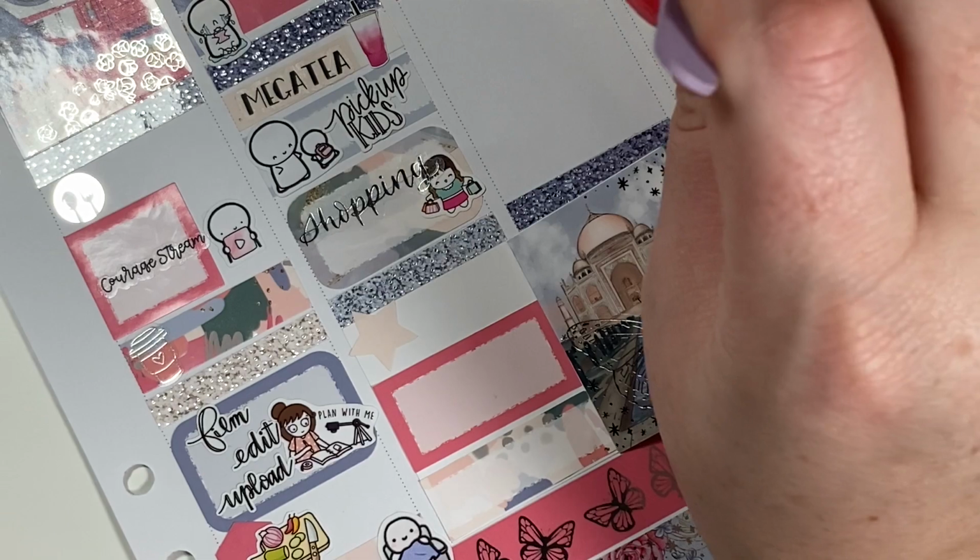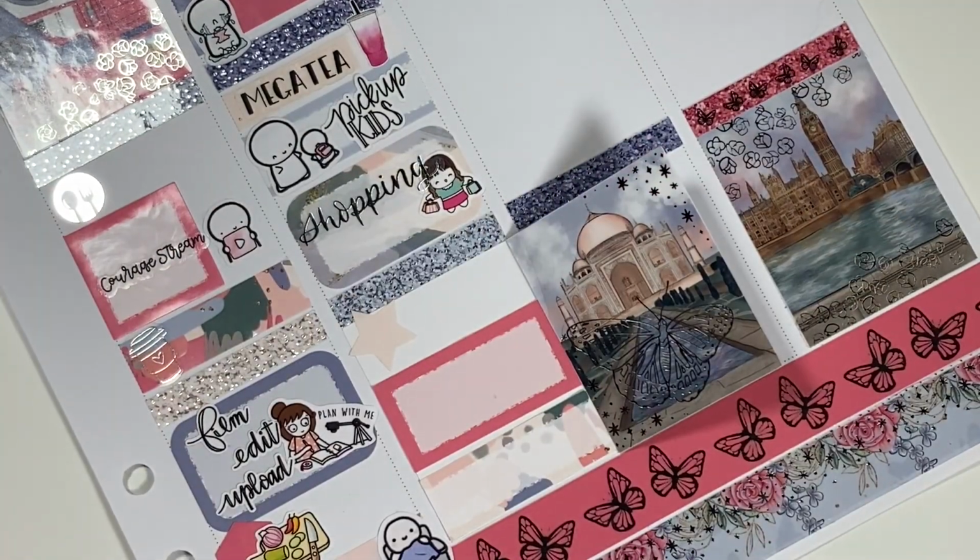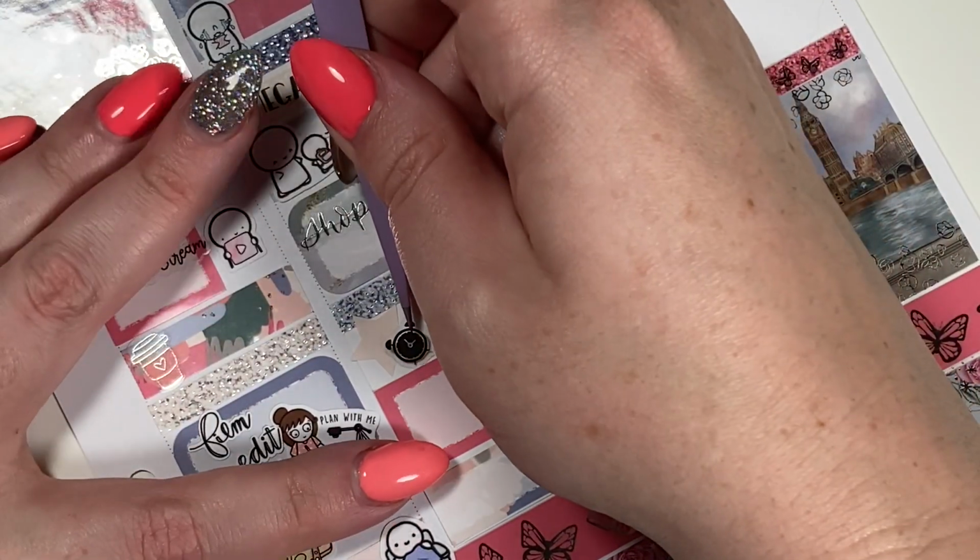Do you guys like it better when I'm telling you exactly where the stickers are from, or if I'm more just chatting about the day?